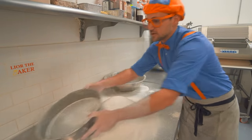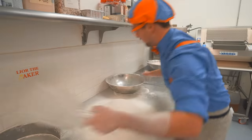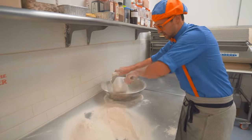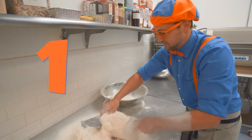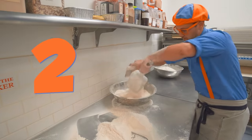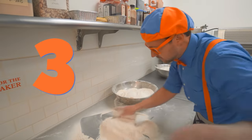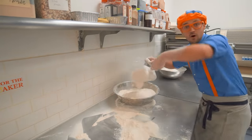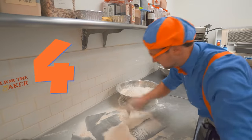There we go. So, let's put it back in the giant bowl. All right. There we go. One scoop. Two scoops. Three scoops. Four scoops.